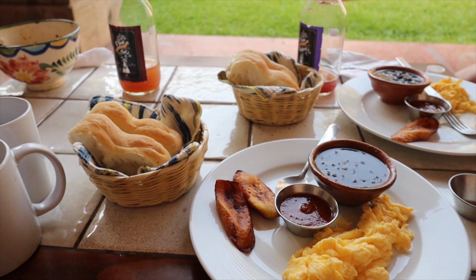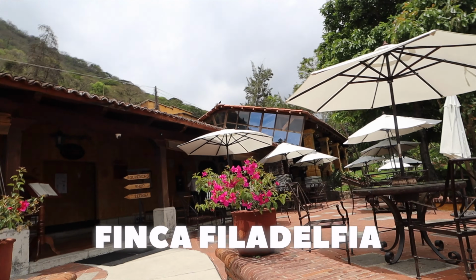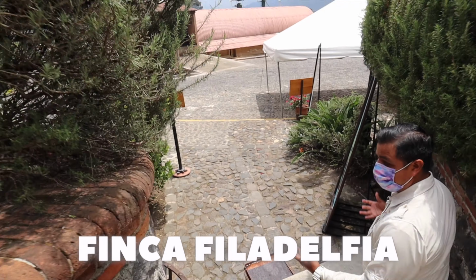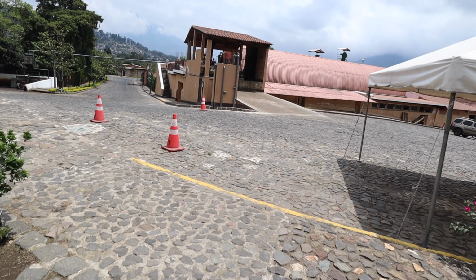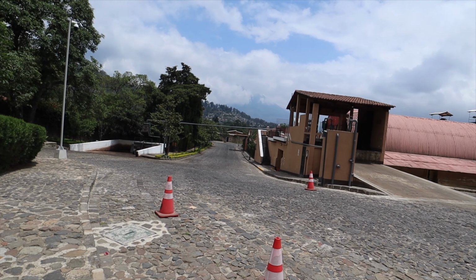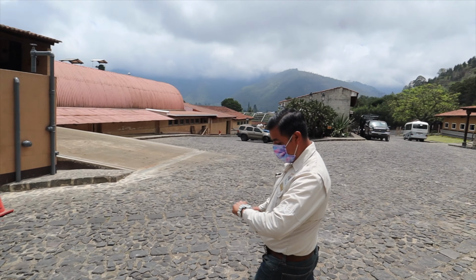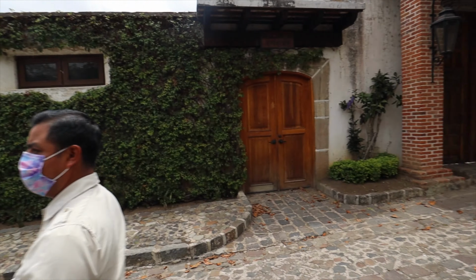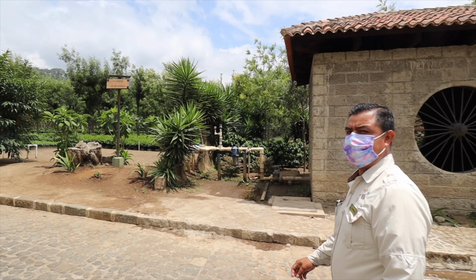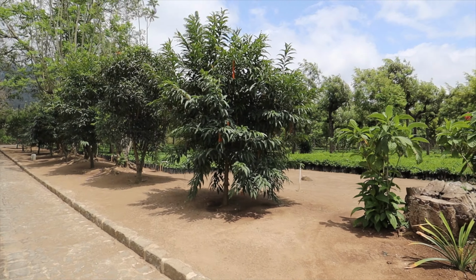Each morning in Antigua, I had an amazing breakfast and coffee, so I knew I had to visit a coffee farm. Oh, the hotel's closed still? Actually, the farm was closed for 10 months. And when do they think the hotel might open? We don't know yet. Maybe soon. End of this year, probably. On the other side of the wall, right here, that's the owner's house. They say like 200, 300 acres. And this one's 800? This is 800 acres, so this is a large coffee plantation.